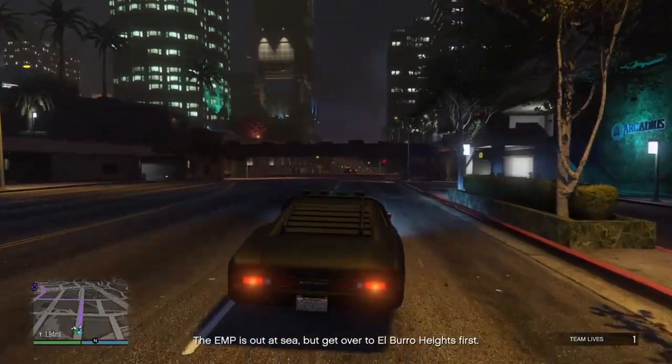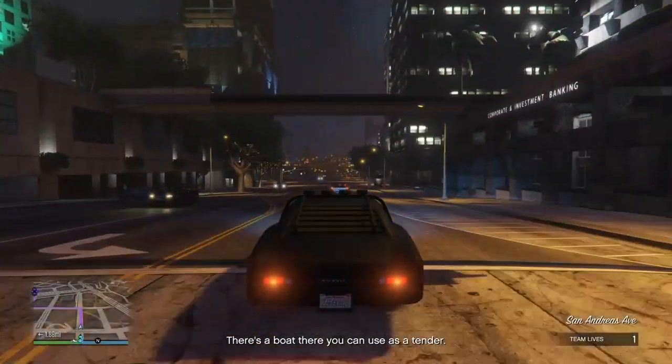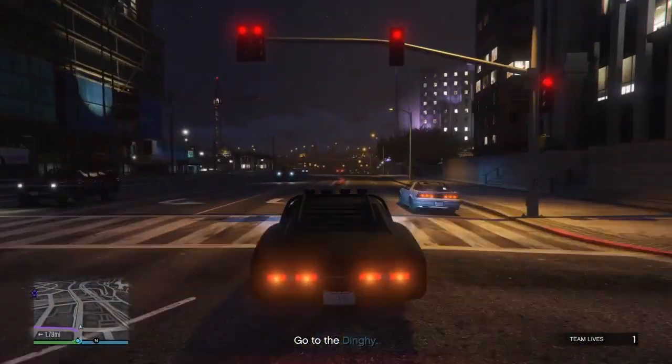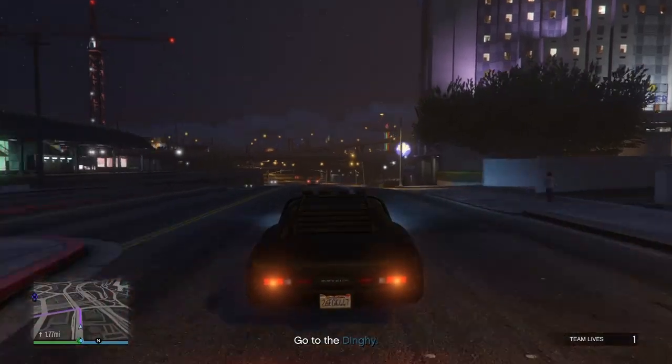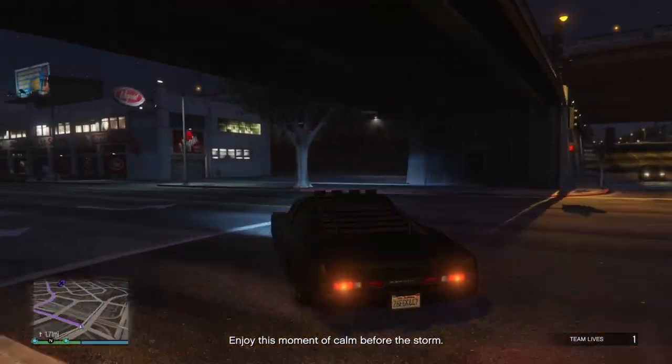I was gonna take my motorcycle, but I was like, nah. But get over to El Burro Heights first. There's a boat there you can use as a tender. This is the trap house car. Wait, where are you going? Yeah, right, wait, why is it not on the map? That's what I'm saying.